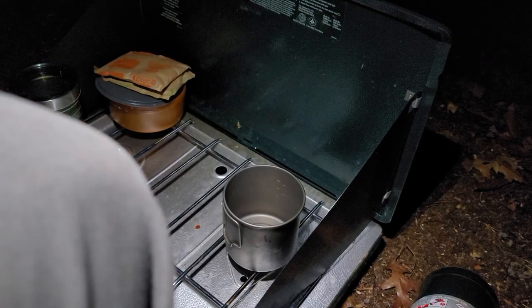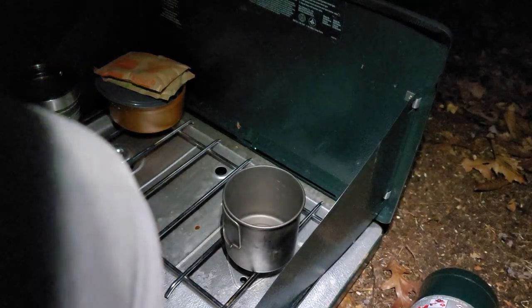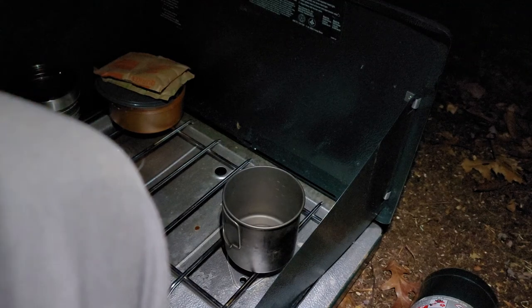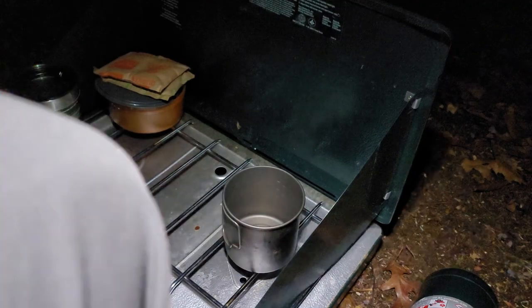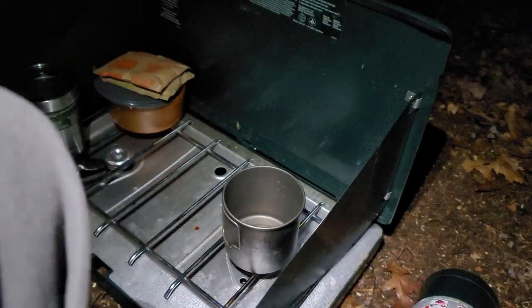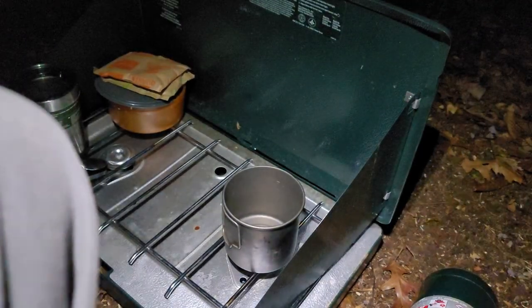I don't remember if I mentioned it in the tent, but I'm not going to be having a campfire this morning, just because I got this stove here, and I do want to get packed up and start the hike pretty early, so just going to be making breakfast and packing up.